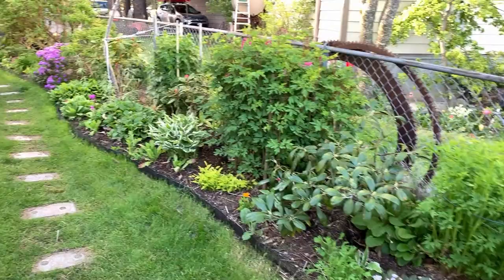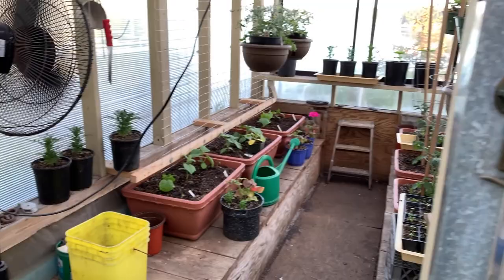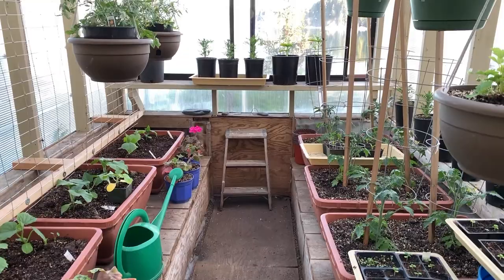So let's take a walk or a peek inside the greenhouse. Fan is running 24/7. Nice and toasty in here.